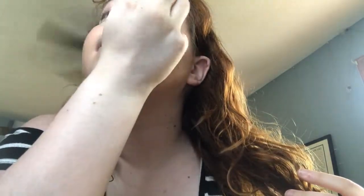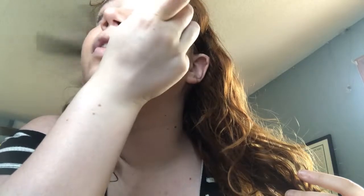But then you could definitely blend it out with that blending brush, which I will probably do. So just kind of blend it out a bit so it's not as harsh lines. It's a bit more natural, and I really like this shade because it has some natural shimmer to it. So it's not just a matte shade, so it's very natural. And then if you do want to add more shimmer, I really like the shade Exotica.